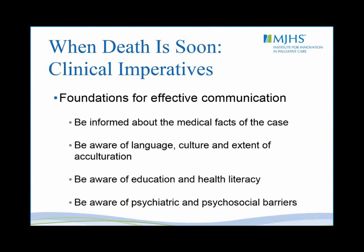This is very important to families, and confusion within the team or inconsistencies between the team and the primary treatment team can be a great source of distress. And that's only going to be eliminated if each member of the interdisciplinary team, to the extent that's within their scope of practice, has an understanding of the medical facts of the case and can communicate about them in a consistent fashion. It's very important to be aware of the language, the cultural issues, and the extent of acculturation of the family at this time of life.